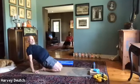Hands will release back again. Bend the right elbow, look over the right shoulder. Just a beautiful way of warming our spines up, and the left elbow, look over the left shoulder. Back to center on the inhale, and on the exhale, launch forward.